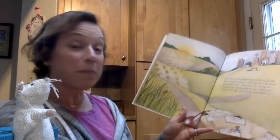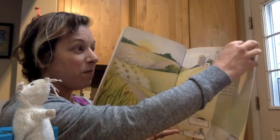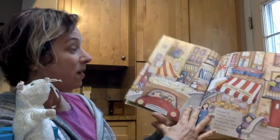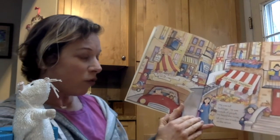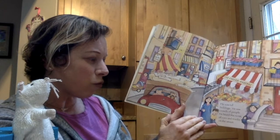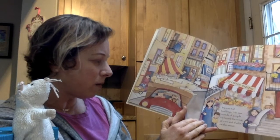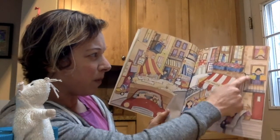The little mouse peeked out. It's a city. Do you think the little mouse has been in a city before? He saw tall buildings. He saw crowds of people. And he heard the noises of cars and trucks on the street. Beep, beep, honk, honk. There were a lot of people in the city.